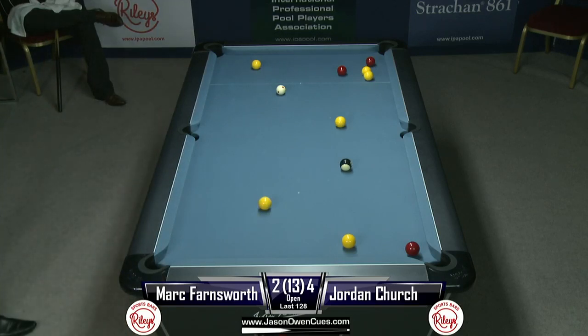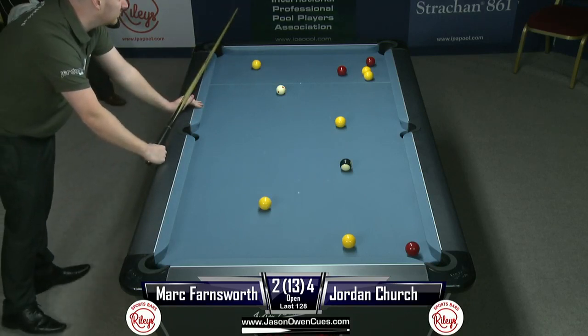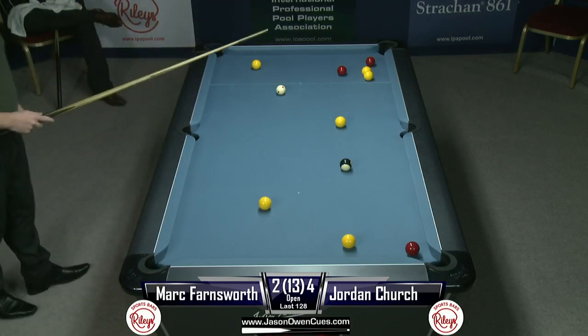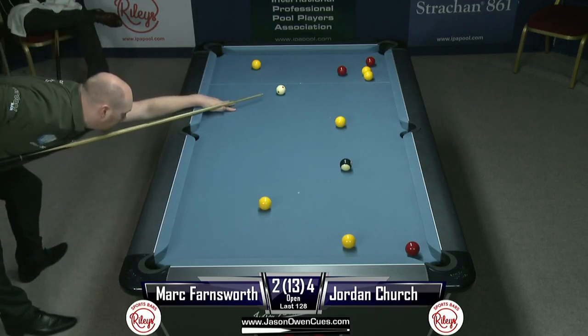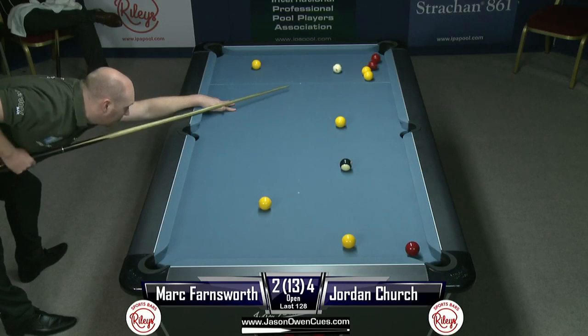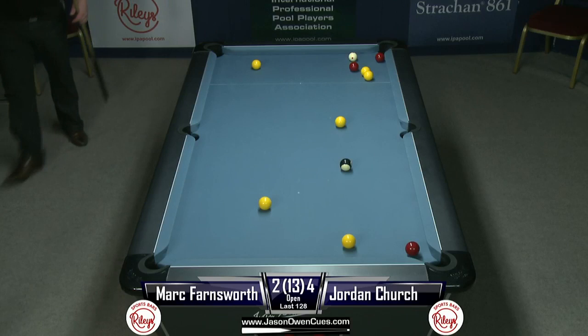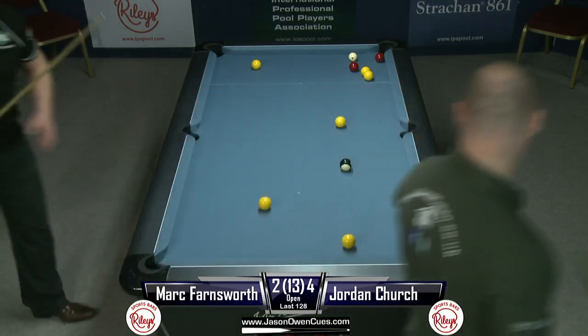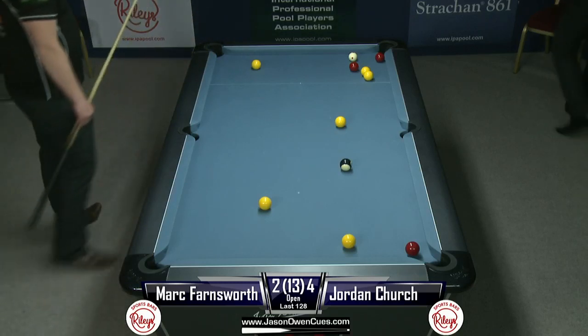Needs to be relatively straight on this, or unless he can just top through and nudge the top yellow of those 2 that are together. It's a delicate shot, this. Oh, he's tried to play one off the other. It's got to go down as another missed pot.